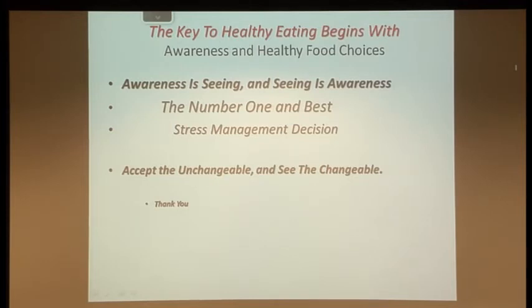So the number one and best stress management decision that I recommend during high times of stress is to accept the unchangeable, meaning things that you can't change, things that you have no control over. But see the changeable, things that you can change. So I recommend you look at the things that you can change about your eating habits, about the things you worry about, your daily activities. Remember to schedule activity at the Lift center, or if you want to walk at home, depending on your time. These are some things that I recommend to help you out during high times of stress.